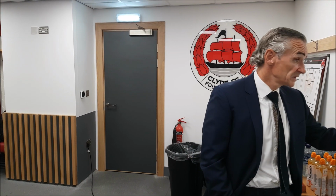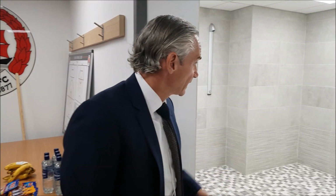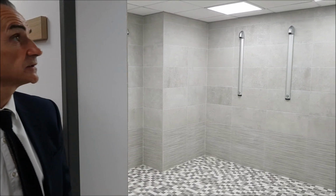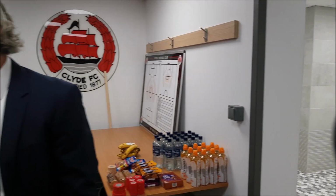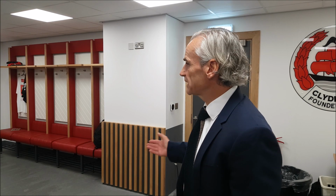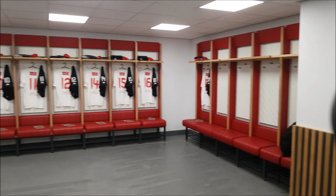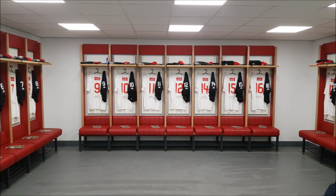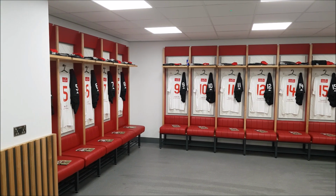So there are 1 or 2 wee snagging bits still to be done, but hopefully by the next home game we'll be fully there. A share area that you would die for, it's absolute pleasure, so it is, and as I said, the boys are very fortunate to have it. I think when you see standards like this, it's what every football player wants. What you've now got to prove and handle is, do you belong here? And the proof of the pudding will be with the performances out there.